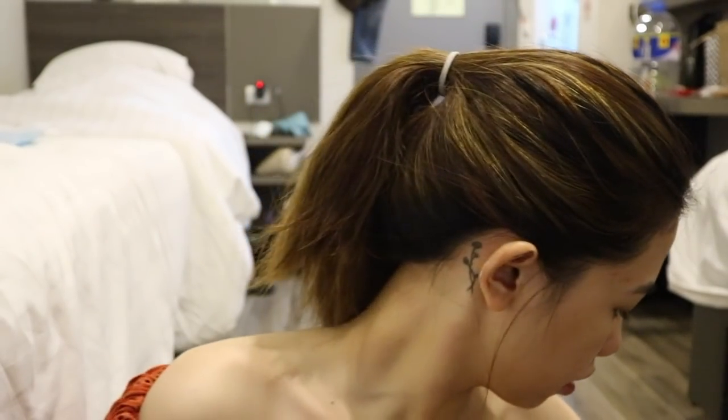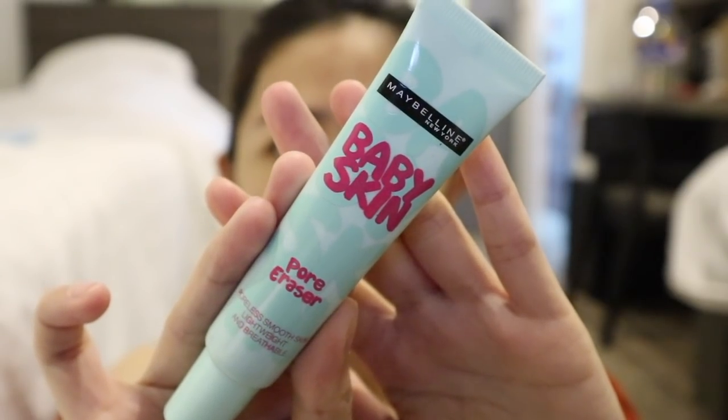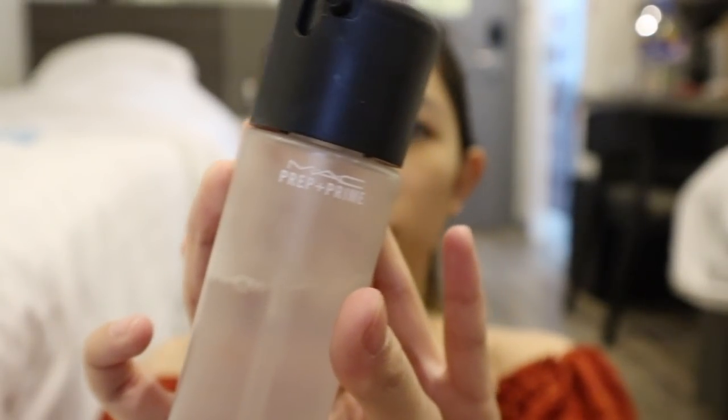So let's start! First kong nilagay is this Maybelline Baby Skin Pore Eraser. Next naman, nag-spray ako nitong MAC Prep Plus Prime. Pag nag-spray kasi ako nito, feeling ko ang fresh ng face ko. And para sa akin, mas okay na mag-makeup pag ganun.